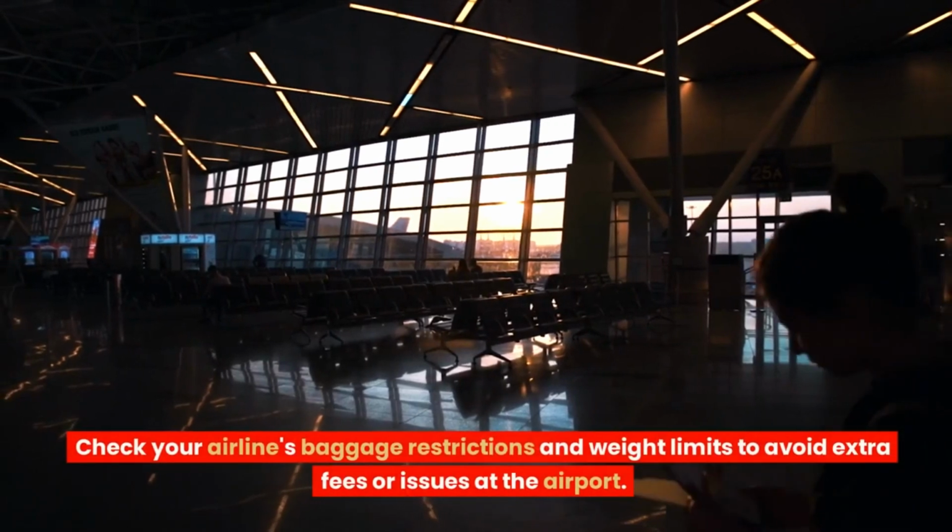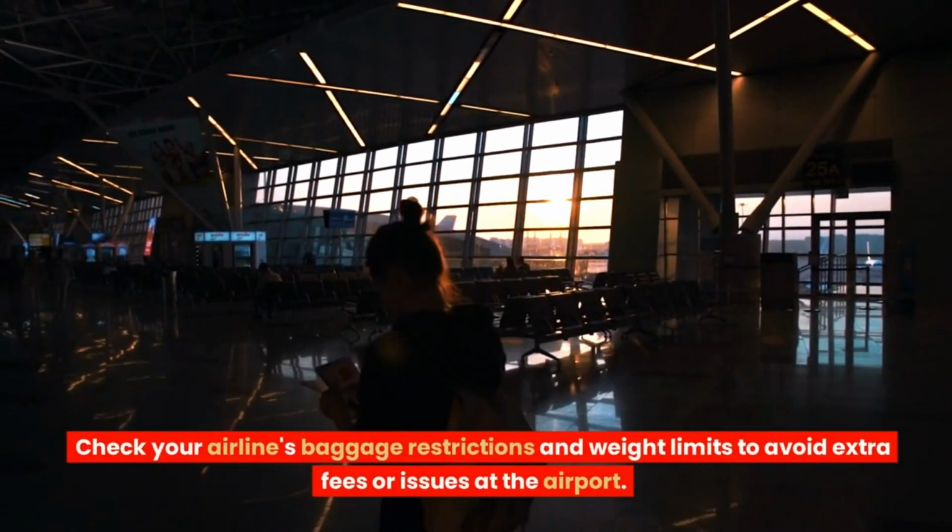Check your airline's baggage restrictions and weight limits to avoid extra fees or issues at the airport.